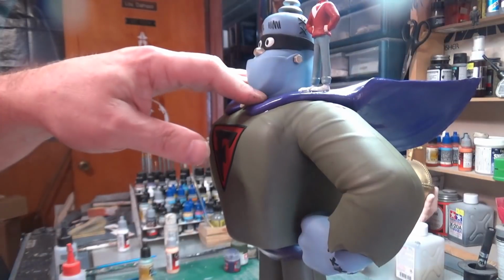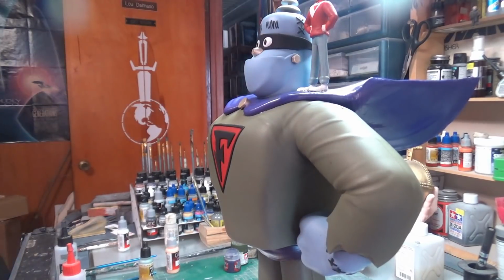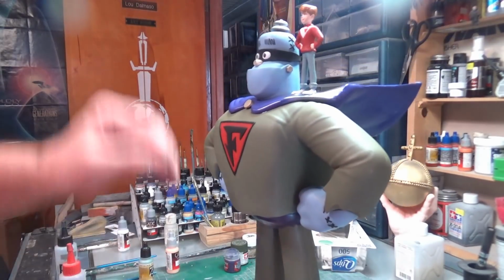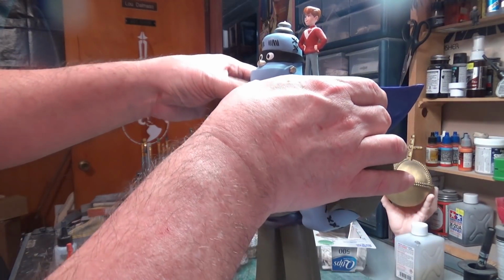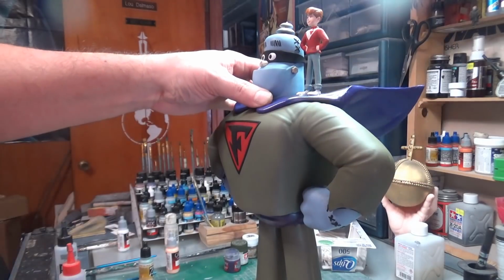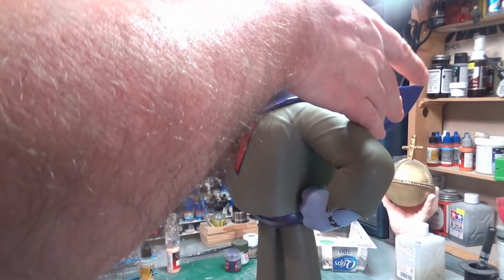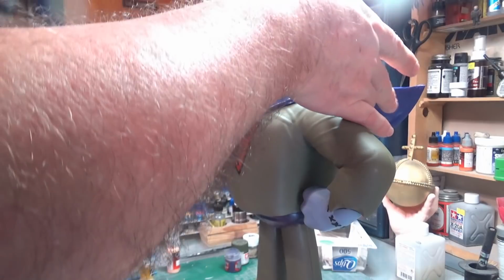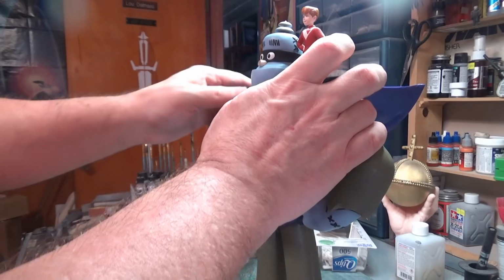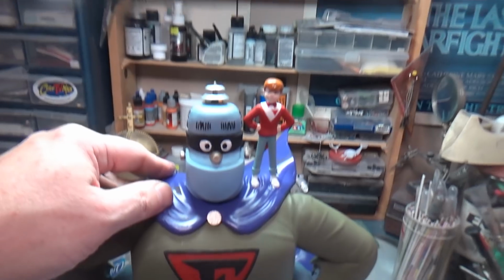Now the whole thing is going to want to tip backwards, because even though I cut a lot of material off of that cape, it's still backwards heavy. So I may have to prop him up against something. And then I will touch the paint on his shoes. There we go. Sink those down into those holes. That's what I was looking to do. Okay, there he is.